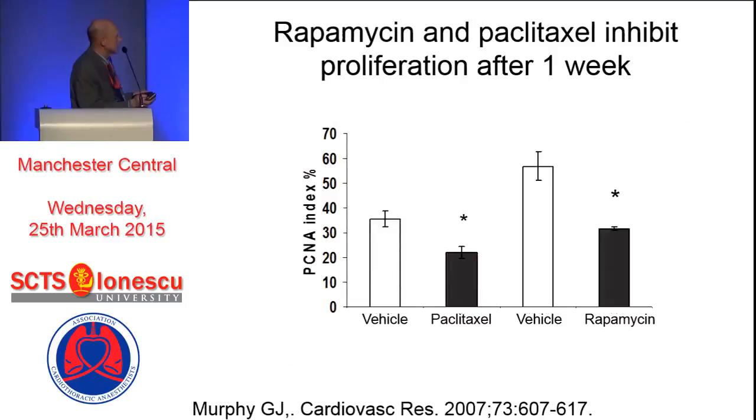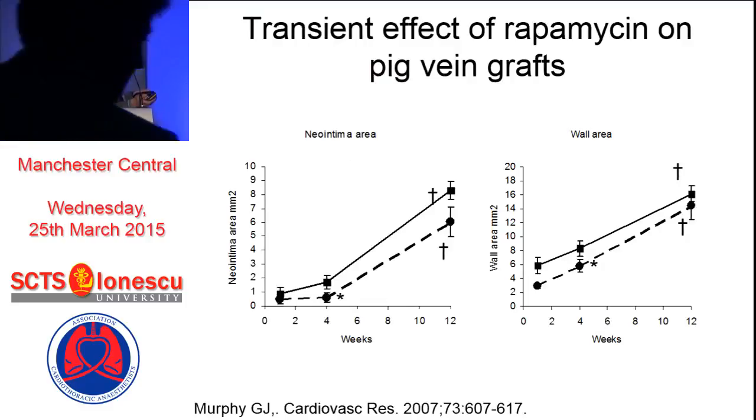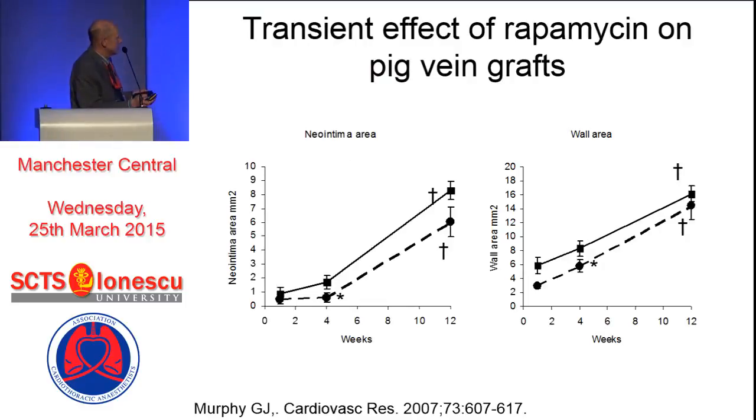And we could show that in the pig model, a week later, there was still an anti-proliferative effect of these agents. Okay, but when we came to look at wall thickening, which is illustrated here, you can see that we had a big effect. This is rapamycin. Big effect, almost completely blocked wall thickening and neointima formation after 4 weeks. But the vein graft continues to develop in size over the next 8 weeks. That's what those crosses mean. These are significantly more than those. And you can see that although the benefit seems as if it might be preserved, by the end of this experiment there's hardly any difference, and it's certainly not statistically significant.